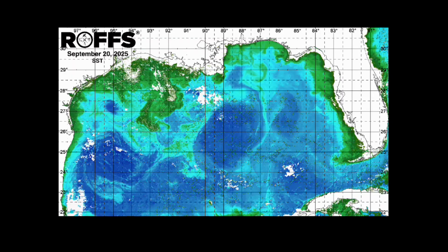Overall, the loop current is about 86 to 87 degrees, so we have started to observe some cooling through the area. And then also we have observed the loop current has shed a relatively large clockwise rotating eddy here. So it is relatively far south. It has receded here, only extending north to approximately off of the Keys here.